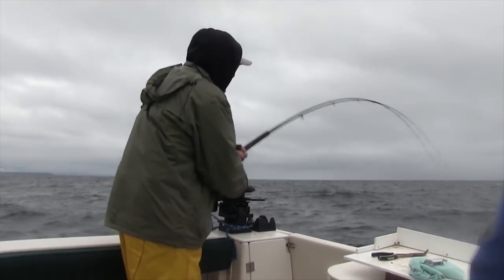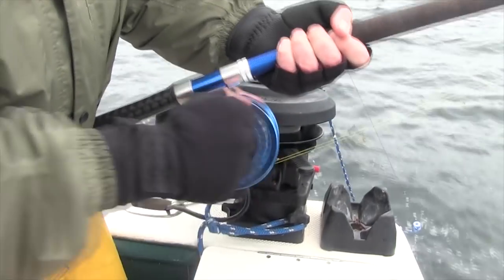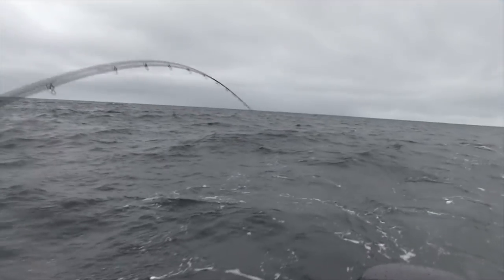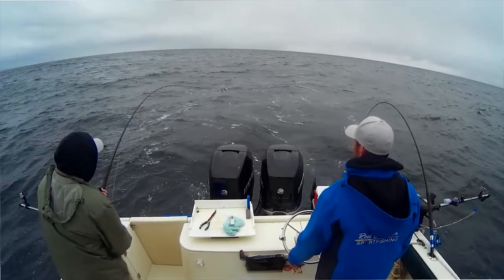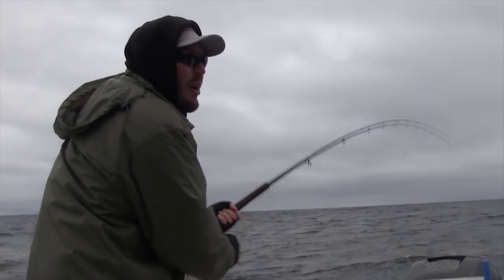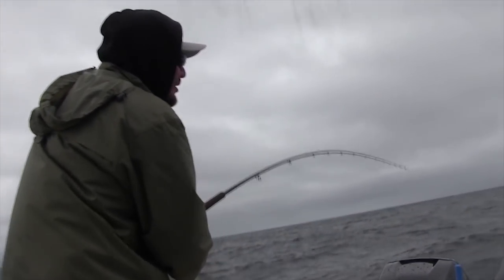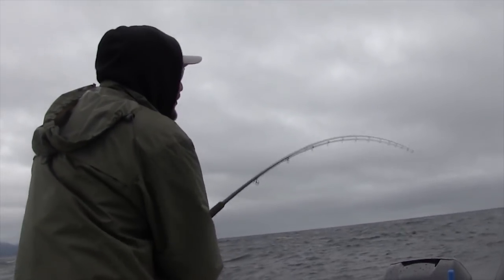There we go. Gave a little pull, trolling for bottom fish. Single action knuckle buster. We start out at 150, you said, Adrian? Yeah, we're about 140 feet. 140, trolling off the bottom.